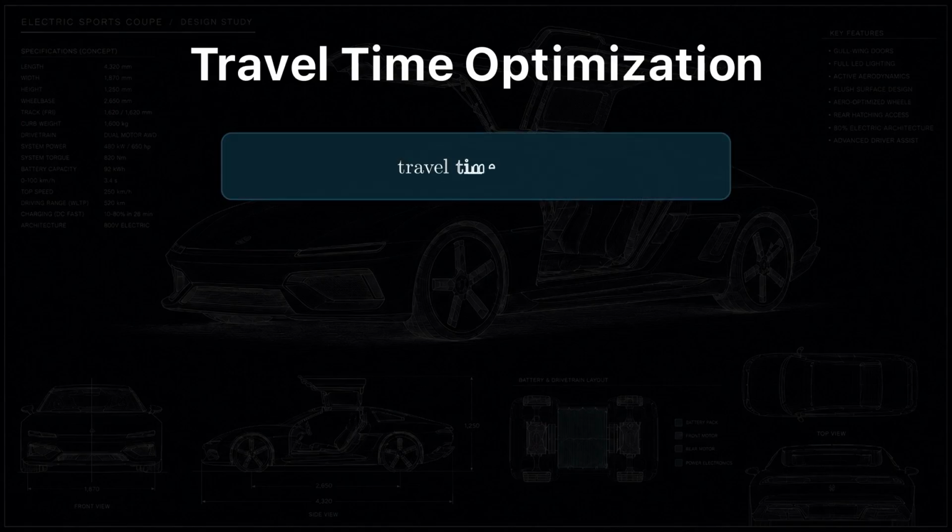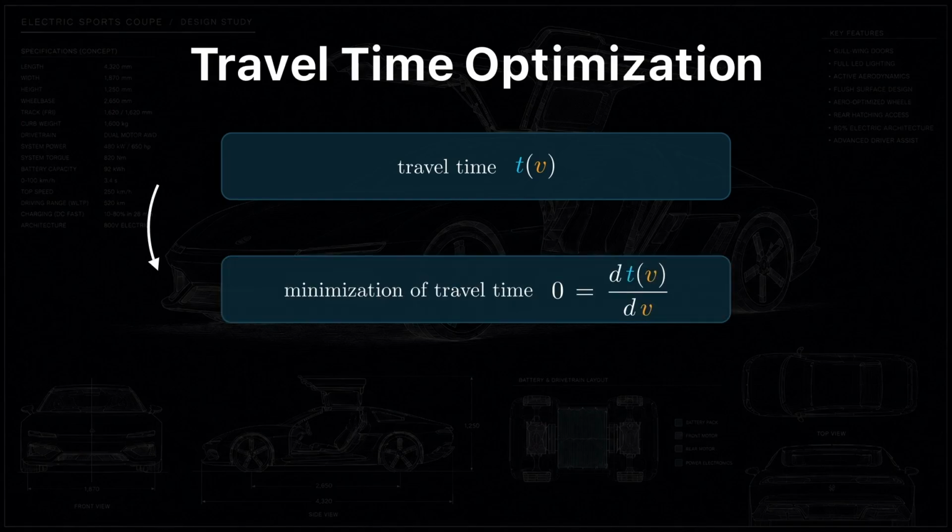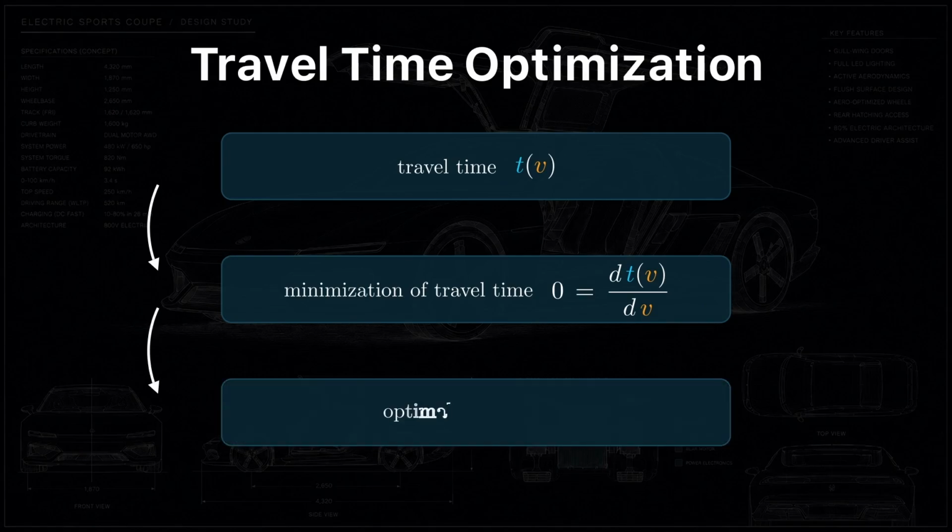First, we derive a function for the travel time as a function of velocity. Then we take its derivative and set it equal to 0 to find the minimum travel time. Finally, we solve the result for v and obtain the optimal cruising velocity. The first part will take the most time.